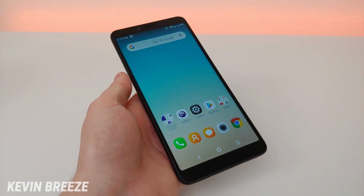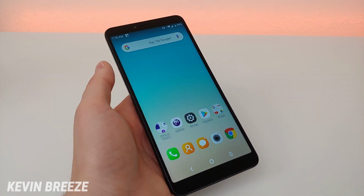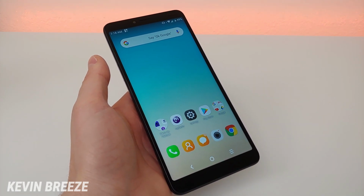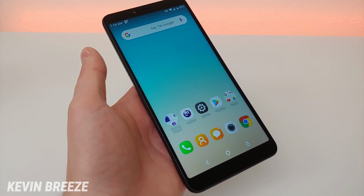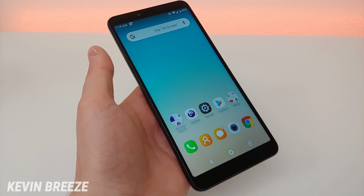So those are the 5 best and 5 worst things about the Alcatel 3V 2019. What's great though is that the things that this phone does really well are really good. And the things that I listed about this phone that were the worst things really aren't that bad. So there's a lot to like about this device. Overall, I'm a big fan of it. I've enjoyed using it, and it really does offer a lot of benefits.